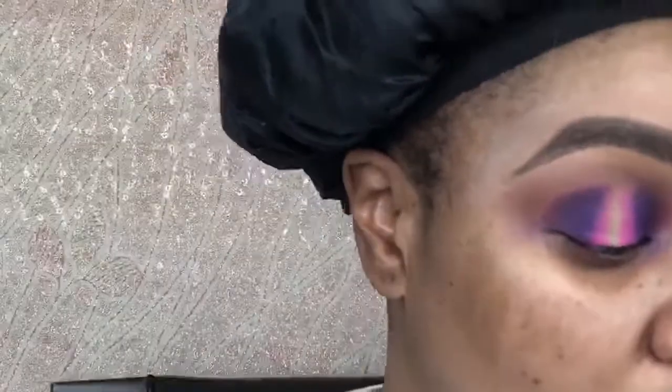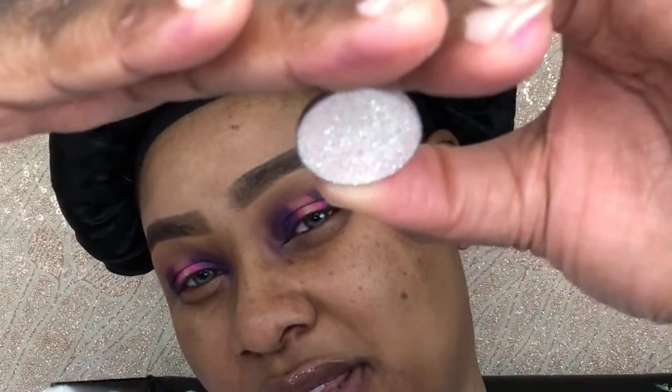Okay, so the next thing I'm gonna do is get some glitter. I'm gonna get this shimmery glitter to go down the center. It's like a white shimmery kind of color. There we go. So I'm just going to take some glue. I'm using Duo Lash Glue. And I'm gonna go, no, you know what? I'm gonna do my wing first because I don't want any glitter in my wing. So we're gonna do the wing and then we're gonna go in with the glitter. I'm going to create my wing.